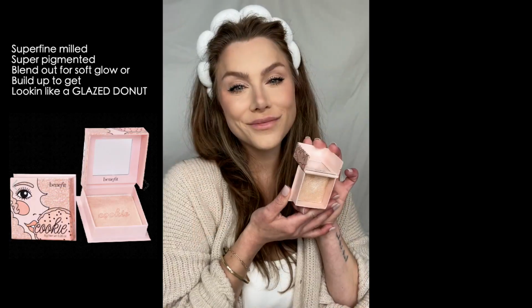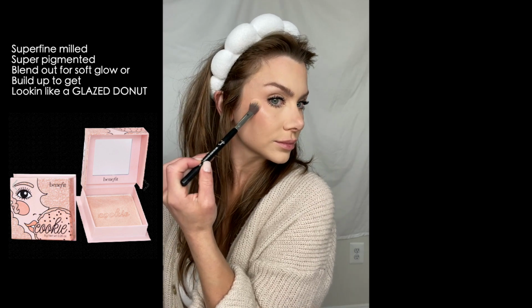I switch back and forth between a handful of highlighters all the time. I've recently gone back to using this guy again. This is the Benefit Highlight Cookie. It's so pretty. It's super fine milled, very pigmented, very soft formula. It applies like butter. I like to put this on my cheekbones, the bridge and tip of my nose, my brow bone, and the inner corner of my eyes.